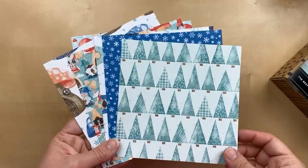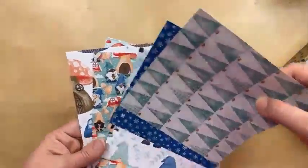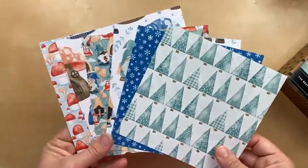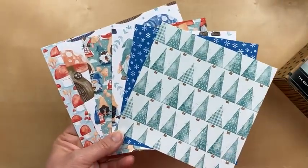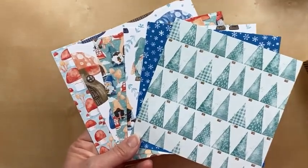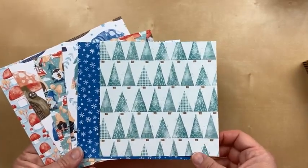So in my product share, you get 6x6 pieces of all the designer paper from the mini catalog. Because I've got a 6x6 set for myself, I thought I need to challenge myself to make some cards with the Storybook Gnome Designer Paper. So this is a 12x12 paper, and let me just show you the patterns here.